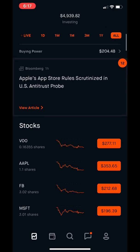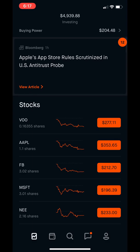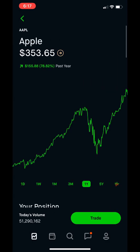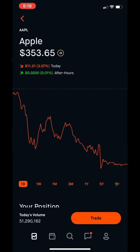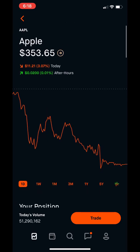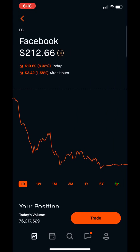But the stocks that I'm looking to buy in the near future, probably next week, one of them is Apple. I think Apple is doing a phenomenal job. If you look at the charts, it's been growing like crazy. In the last 3 months, it's grown by almost 40%. So I might be looking to build a position up in Apple of about 2 shares. We currently have 1.1. So try to get 2 shares of Apple within the next week or two, or hopefully the next few weeks. And I'm good with the amount of Facebook I have.